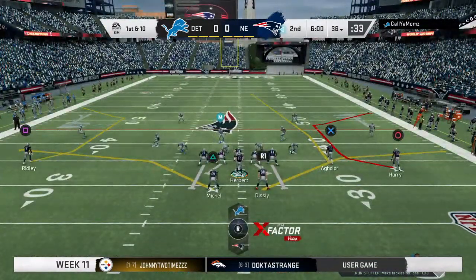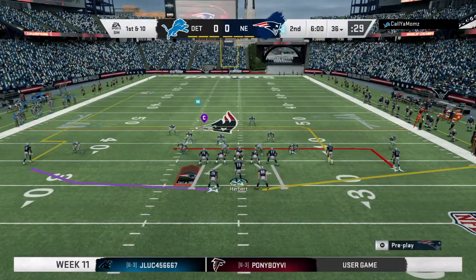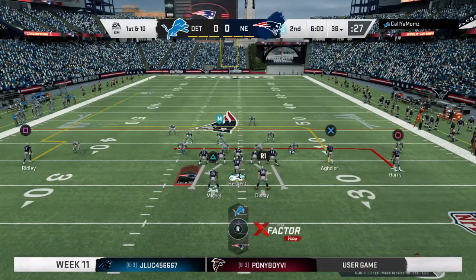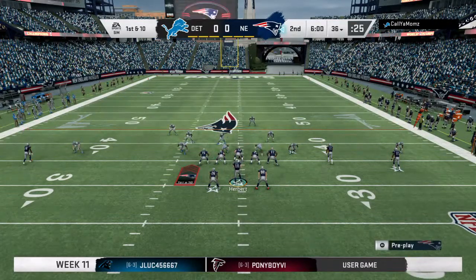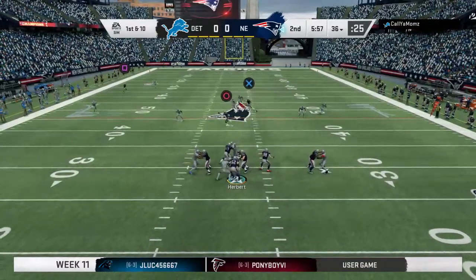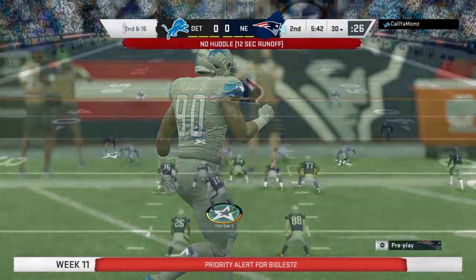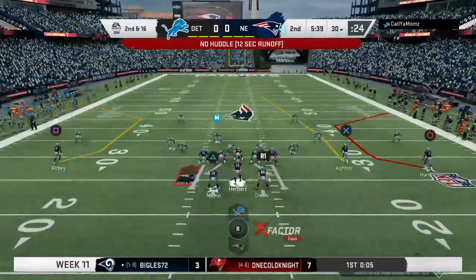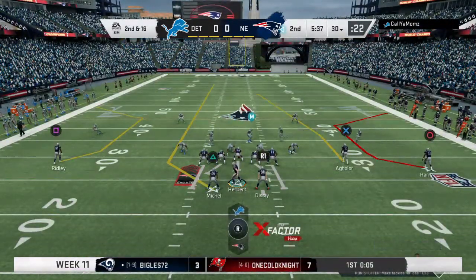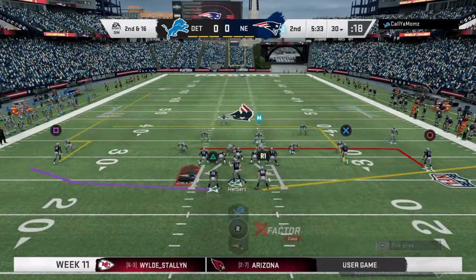So from the 36 now, 1st and 10. Operating from the gun, Herbert. Nowhere to escape, and he goes down. Trey Flowers, the former Arkansas Razorback, in there to get him. Protection certainly going to need to be a bit better here on 2nd and 16.